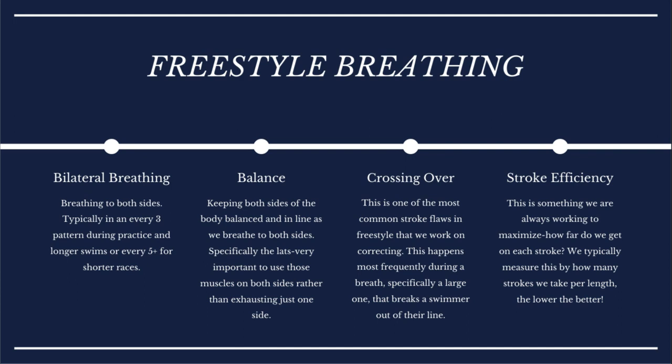And then the other thing, with the easier or feels faster idea: when you breathe to one side, you probably are moving your arm faster, but that's probably because you're not pulling as much water. So we see that a lot with crossing over. I hear kids say a lot, well, it's faster. It's so much easier that way. Well, sometimes easier isn't better. We want to have a good resistance against our hands and our elbows and our forearm when we're swimming, because that means we're moving water.